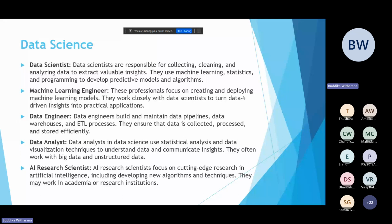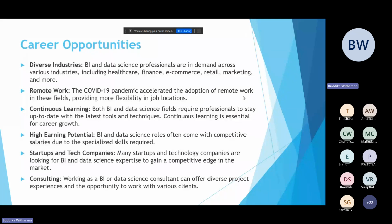So as you may have noticed, there are two main career paths that we talked about, BI and data science, but they are mostly interrelated and connected pretty much in between. So if we look at the career opportunities that we can look at with BI and data science, when you are into this particular industry, you get to work in diverse industries.